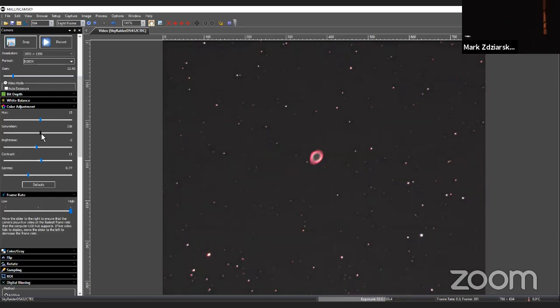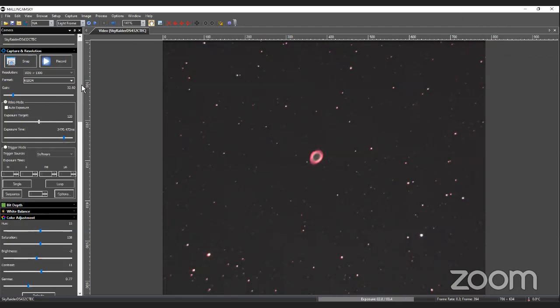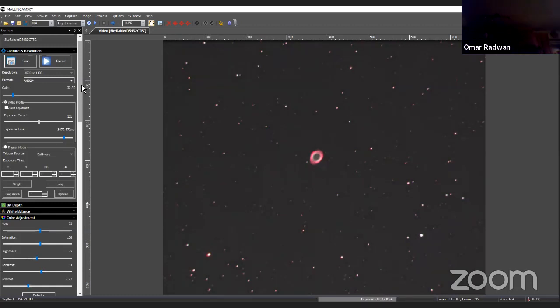Let me see. Well, I'll let that sit there for a while, because this is the one object at least I've had good luck getting. Do you have a light pollution filter on this now? Yeah, I've got the LPR on there. It's the actual LPDS1, I believe, something like that. Yeah, I took off the H alpha. That's a little bit too much.